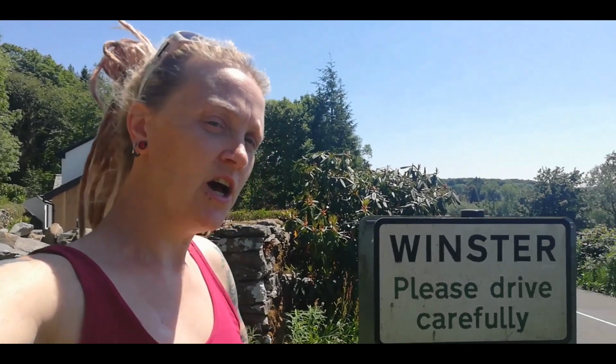This is the village of Winster. This is our road trip today. The River Winster runs past our house, so we've decided to come out to try and find the sources of the River Winster, and it takes us through the village of Winster.